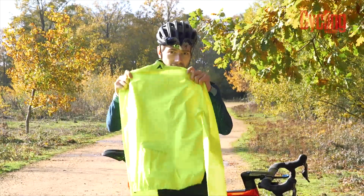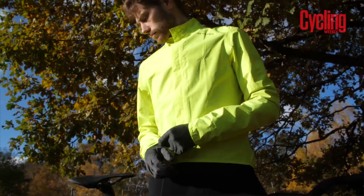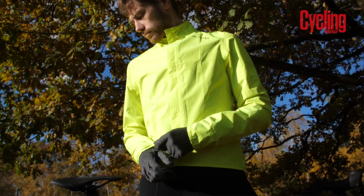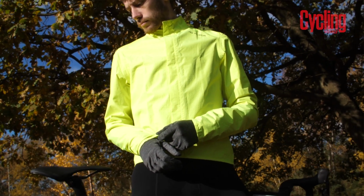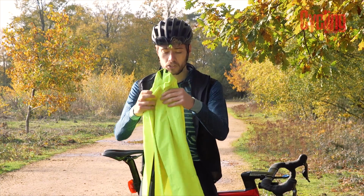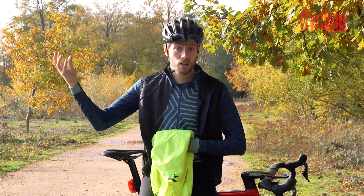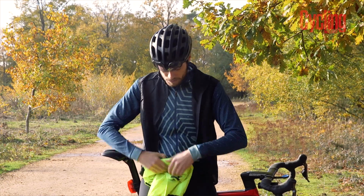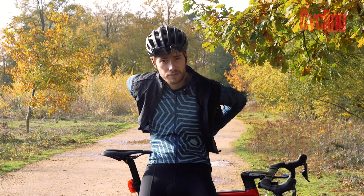Now, obviously, there is a place in all winter cycling wardrobes for a waterproof jacket, and I'll talk a little bit more about these later on in the video. However, if it's raining, you should definitely wear one. I always opt for a packable jacket, because if it's not going to be raining all day or at all, like today, then I will simply fold it up and put it in my rear pocket so it's there for safekeeping.